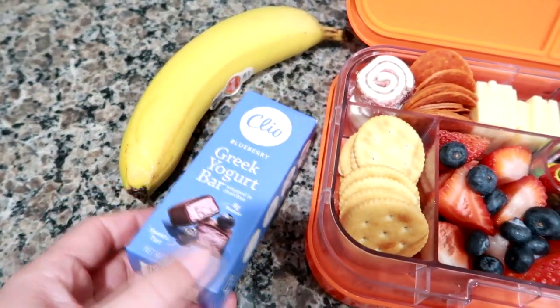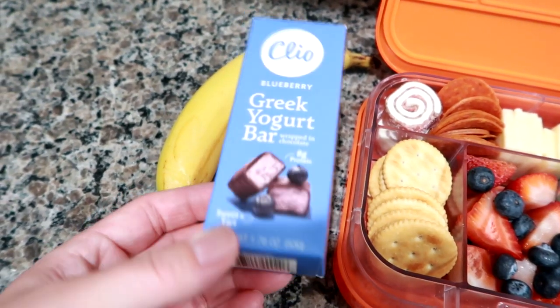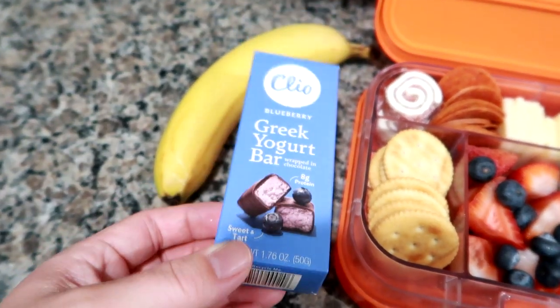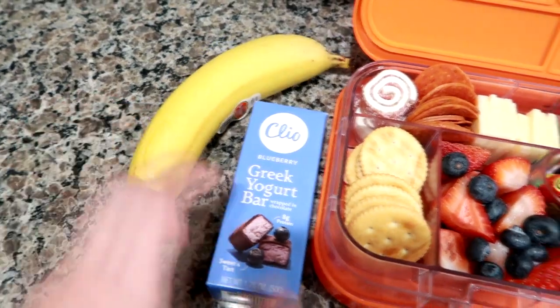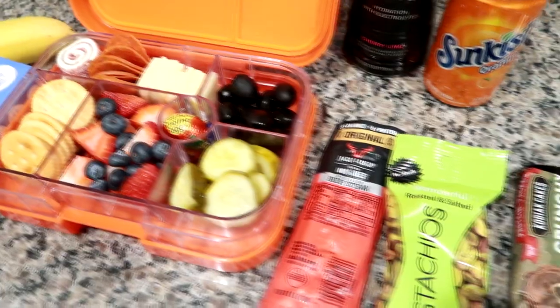One of these Clio brand blueberry Greek yogurt bars. I gave him the strawberry yesterday and he said it was good. A banana, by the way, I found these in the refrigerated yogurt section. I'm not sure if I said that in yesterday's clip.